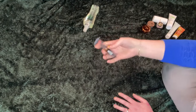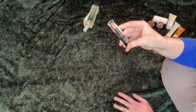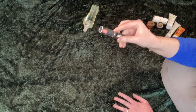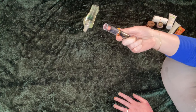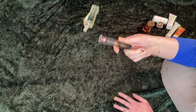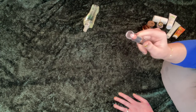Then I got this from Ice Cream Beauty, and I don't even feel like opening this. It doesn't look that great. I'm not the biggest fan of stick lipsticks. I like a liquid lipstick, and this just looks boring. So why open this when I could probably put it in a giveaway? Somebody else might think this is remarkable when I'm just thinking that it's unremarkable. You know what I mean? Let's put it in the hands of somebody who thinks it's remarkable.